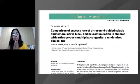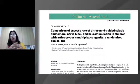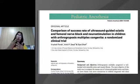Congenital anomalies such as arthrogryposis or radial club hands, let's dwell on arthrogryposis for a change here. The joints are fixed, they're not going to move. The muscles cannot be identified well because they are fibrous, so the transverse section is going to look like nerves. So sometimes you need ultrasound for sure in congenital anomalies at least.